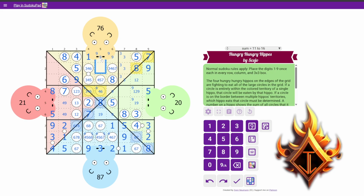So in the column, well, we'll do this one too, I guess. In the column is a 1, 2, 9, and a 1 can't go at the top, so a 1 goes here, and then this will be a 2, 9, and the 9 has to be at the top as well. In the middle, this has to be the 2. So that's that.